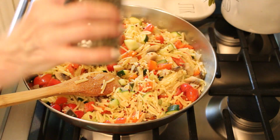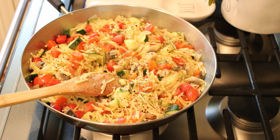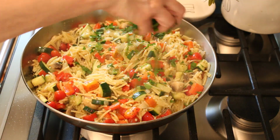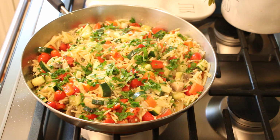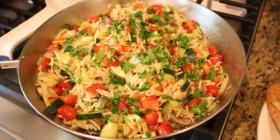At this point, we're going to re-season our dish, adding extra red pepper flakes, basil, garlic powder, and salt and pepper. Cook on low for about another minute or so. Take it off the heat and add your fresh chopped parsley.